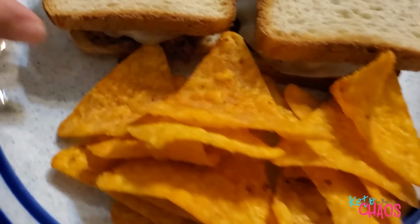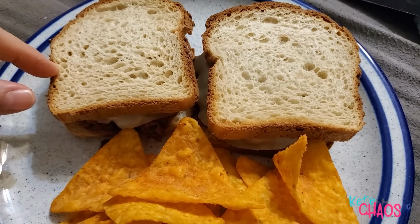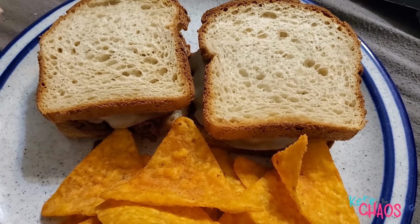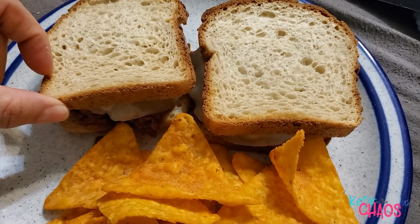Alrighty guys, so I am having Sloppy Joes. So on here I have 2 ounces each of 90-10 ground beef, 1 slice of provolone cheese on each piece of bread, on each sandwich, 30 grams of Manwich on each sandwich. These are gluten-free, ancient grain bread from Canyon House Bakery, bought them from Walmart. These are not keto, but you could use keto bread, and you could totally have Sloppy Joes if you just made your own sauce without the sugar in.